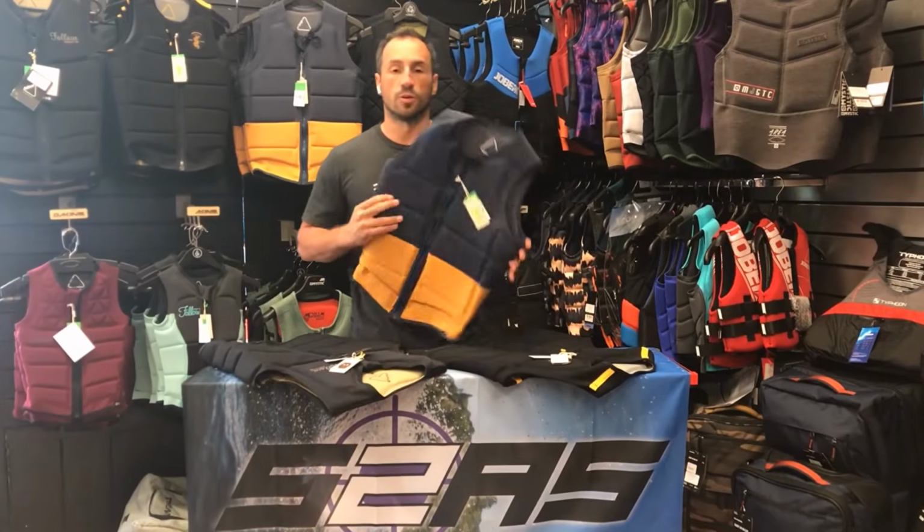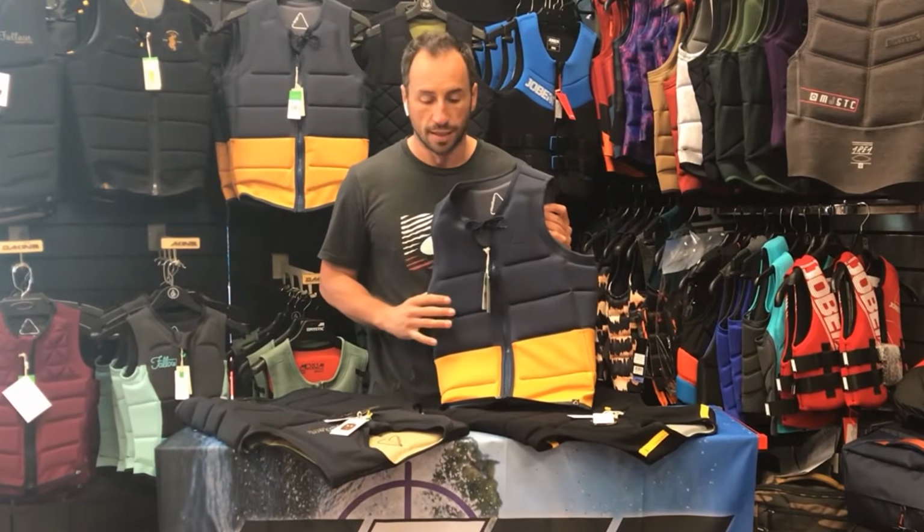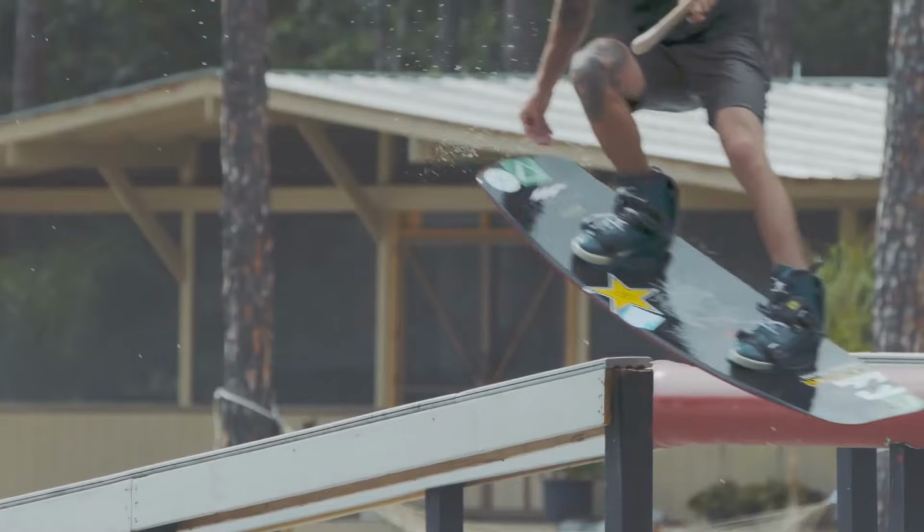The second thing we talked about in vests is buoyancy. Obviously it's very, very important. If you have an accident or you're at the local cable park and you hit an obstacle and you fall, you need some buoyancy. That's super important. Now all impact vests have some buoyancy. Some are buoyancy aids, some are life vests.